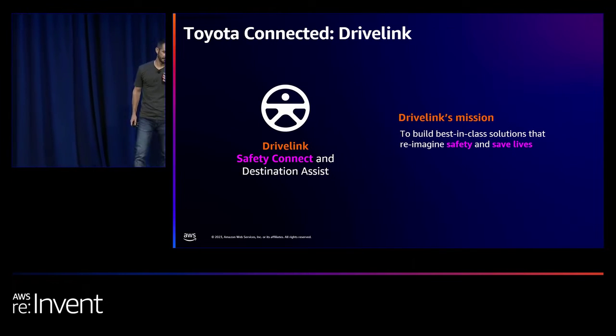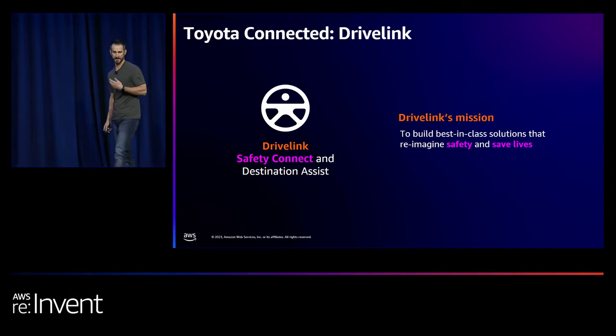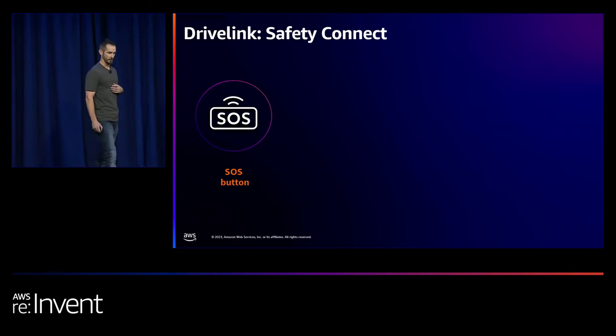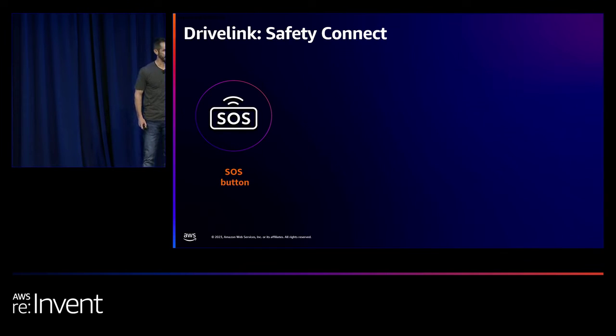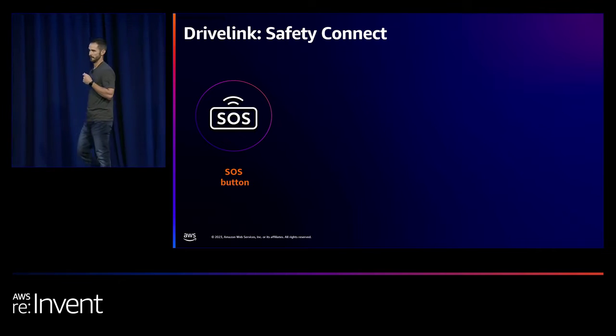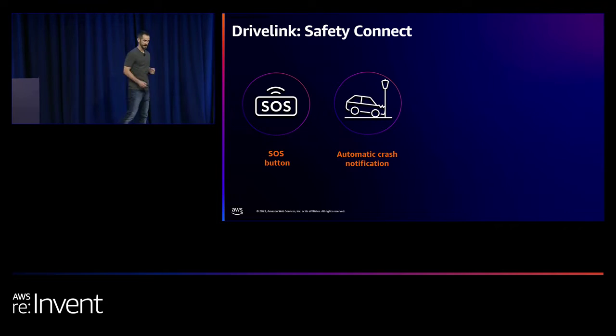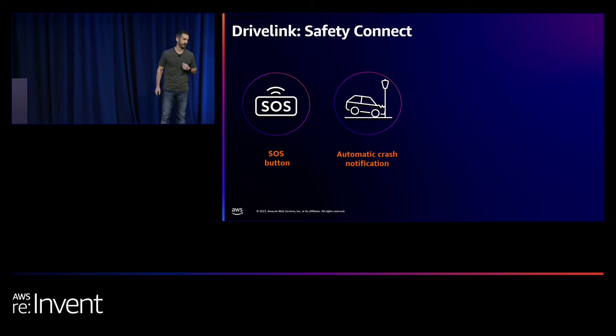From a Drivelink perspective, our mission is really to build best-in-class solutions that reimagine safety and save lives. So what actually is that? What is Safety Connect? In a Toyota and Lexus vehicle, we have what we call an SOS button. It's a button you can click, and you can talk to an agent, what we call a safety agent. Really, they're there to help you with whatever you need. You've got a question about your vehicle, you have an emergency. At the click of a button, they're able to contact local law enforcement or whoever they need to really help you out.